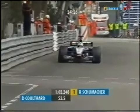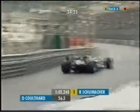Michael Schumacher for the first time leaves the pit lane as David Coulthard comes round the back.